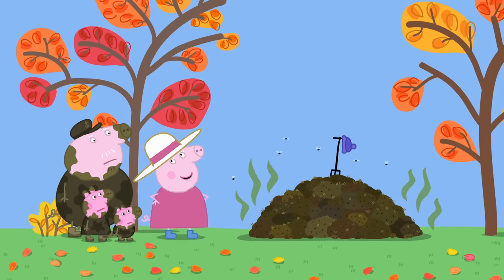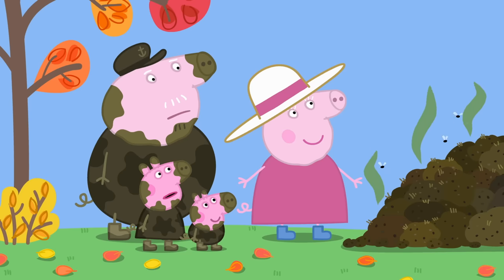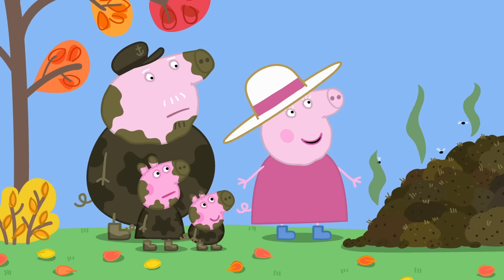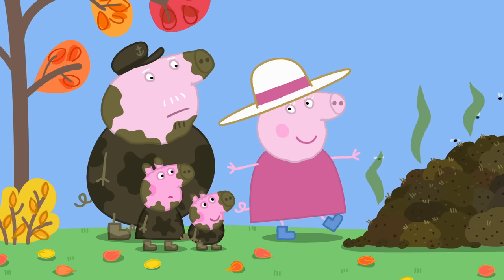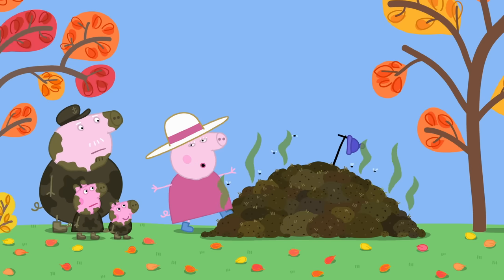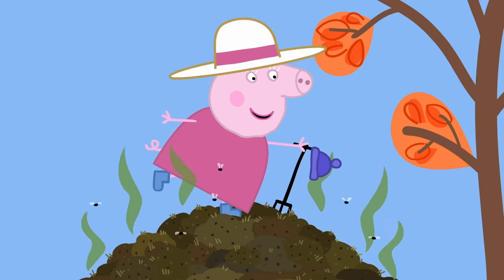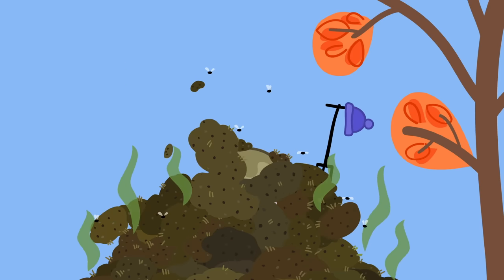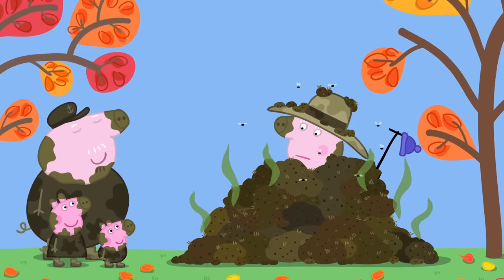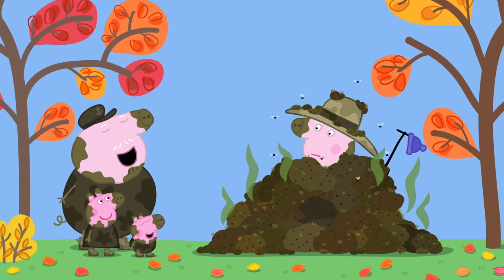I will get George's hat back and then you can all get cleaned up. Careful, Granny. I would use a stick. Thank you, everyone, but it's perfectly fine. I've got boots on. If you walk on that manure, you will sink. Hush, Grandpa. I have no intention of sinking. I can reach it. Got it. Oh, dear. Granny Pig is covered in manure. Ooh, smelly Granny Pig.